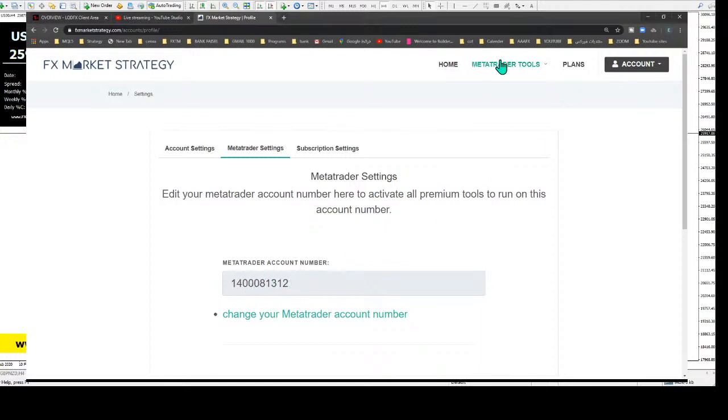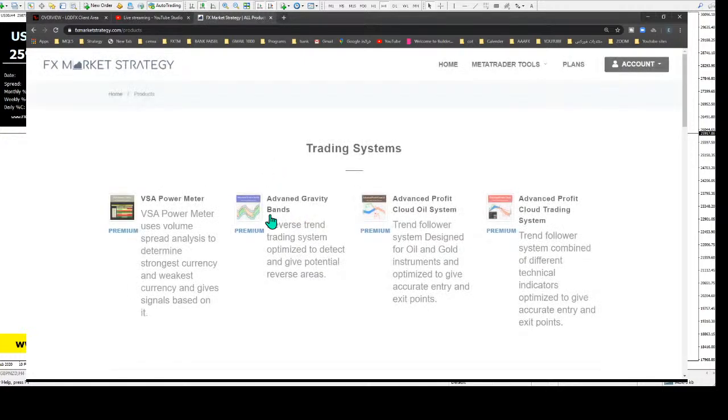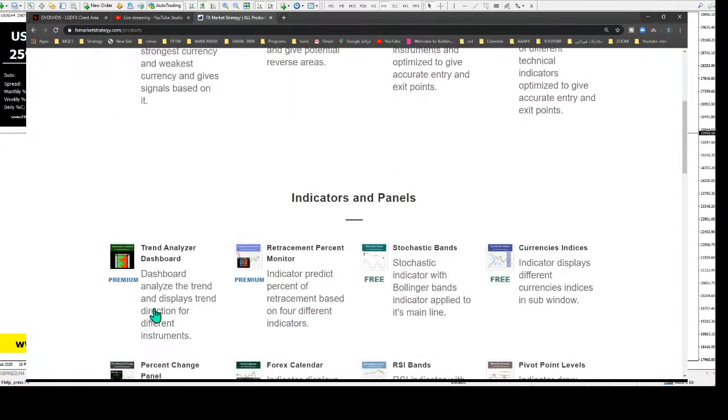After this, you're gonna go to MetaTrader tools, trading systems. Then you're gonna start downloading all the trading systems you wish to install in your MT4. It's easy stuff. So you can install this VSC Power Meter, ABC, APCO, Trend Analyzer, which is really good one.